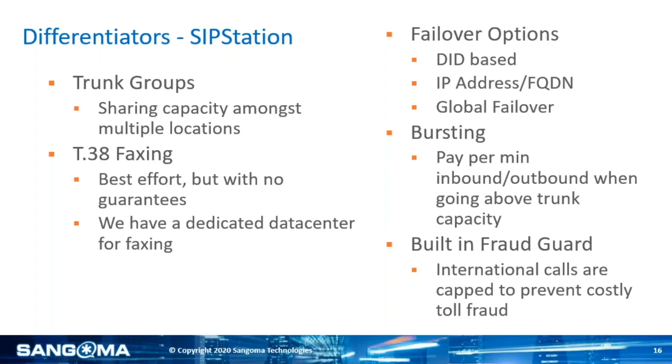SIPStation, if you ever have played around with the module within FreePBX or PBXact, or just gone to SIPStation.com, we have extensive failover options. We can get granular and say, hey, if you cannot deliver to Todd's direct number, go to his cell phone. Or, if we cannot deliver to this IP address, which is where the PBX resides, or this fully qualified domain name, I want you to go here. Or we can do a global failover to send things elsewhere, whether it's a PBX at a different location, whether it's an answering service, what have you.